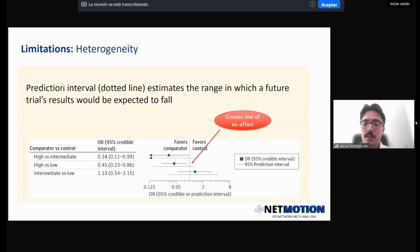There are a number of key limitations though. Firstly, heterogeneity. So with that prediction interval crossing the line of no effect, we can interpret that as meaning it's within 95% confidence that the results of a new trial conducted in this population could find no difference or could find the opposite effect. So that's something to keep in mind.